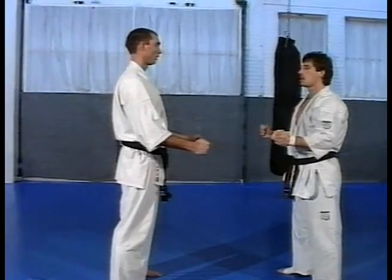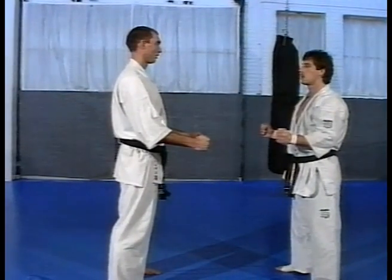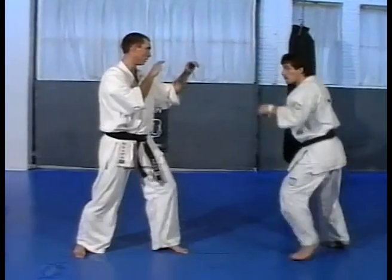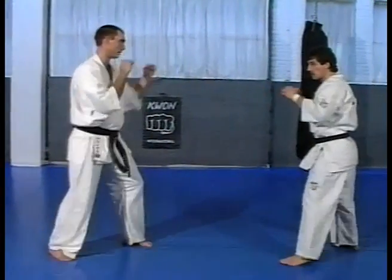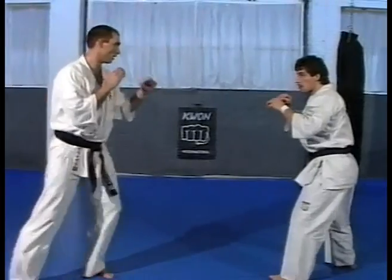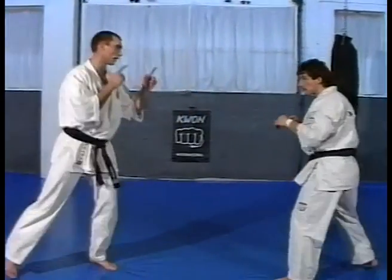We will see some jumping techniques with very nice high kicking. Alright? First a low kick, followed by a front kick. Feint as a low kick, followed by high jumping Washigiri.